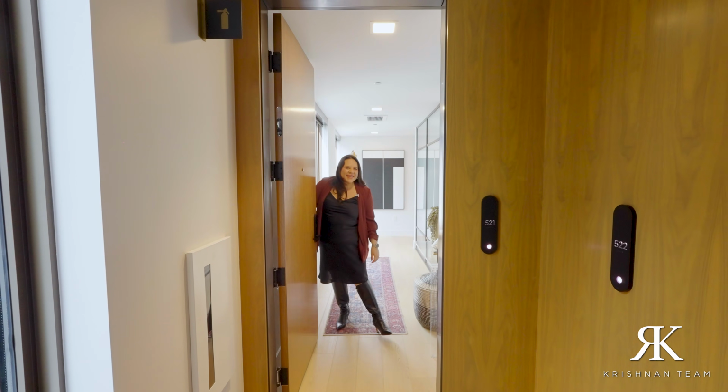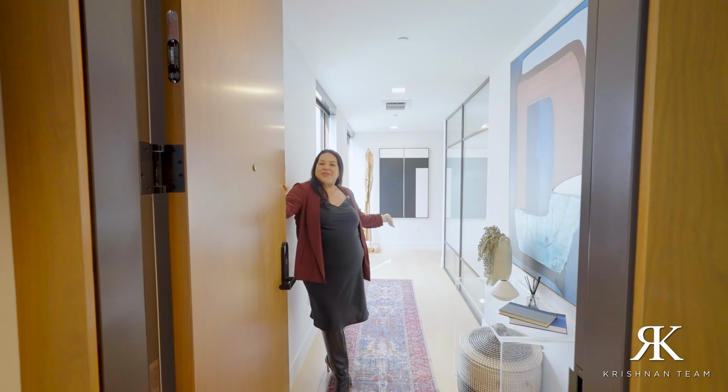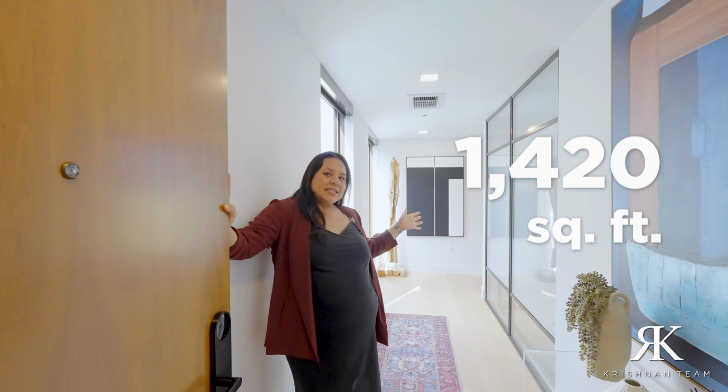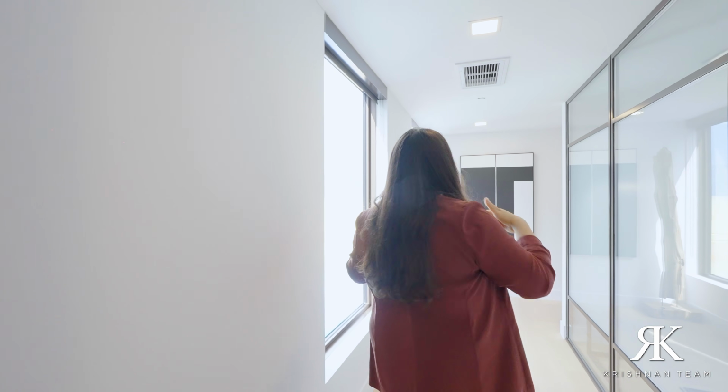Okay, we made it up here. We're on the 5th floor. We're looking at this beautiful 2-bedroom, 2-bath with a den. This is a 1,420 square foot unit. As you can see, it's been fully remodeled. It's brand new. Nobody has lived here before.